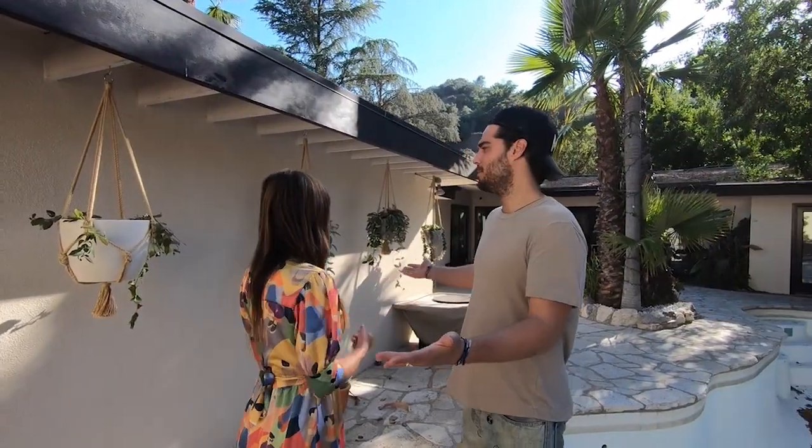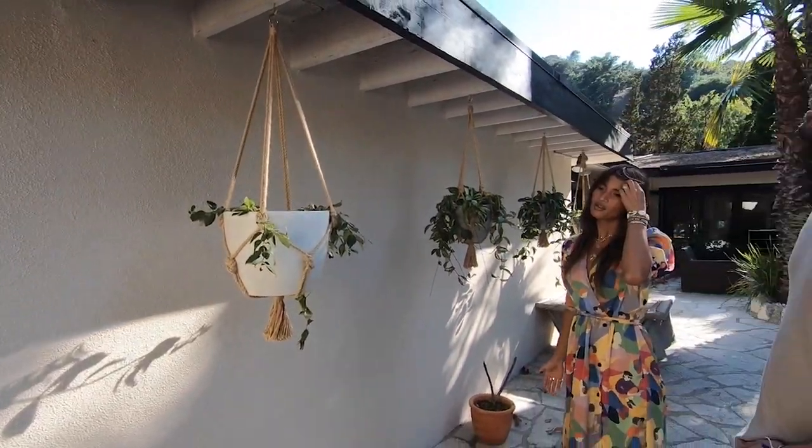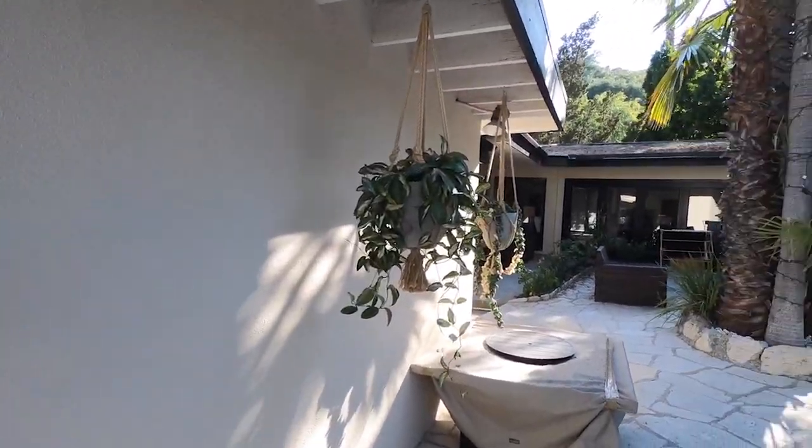This will also be our future pool cabana and studio. Currently a two-car garage, but there's so much street parking in this neighborhood, it's unnecessary to keep. And there's no man cave, as you guys saw in the house. This will be a fun place to hang out. The future man cave. Yeah. So we're excited about that.